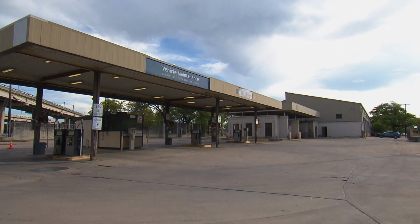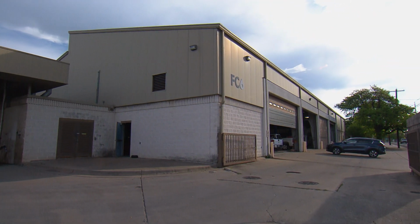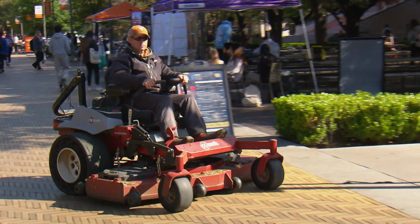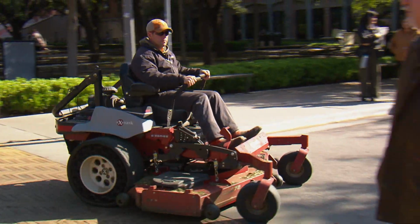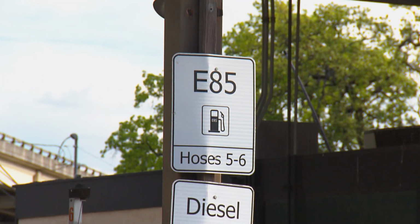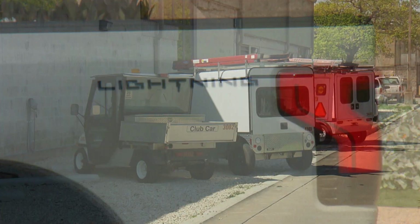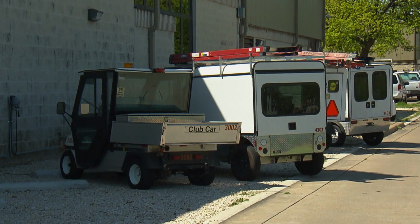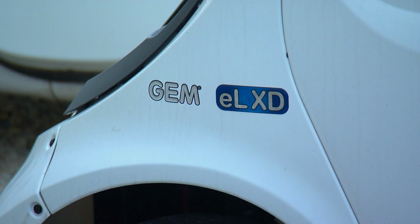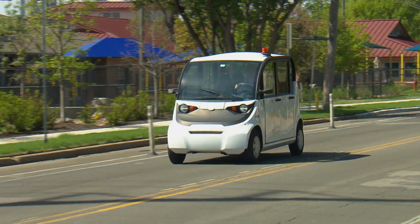With help from the Lone Star Clean Fuels Alliance, the University of Texas has also installed propane fueling on site, used by some lawn equipment, and a number of the university's ICE vehicles run on E85. 17 EV cars and trucks round out their clean fleet. But UT has been all in on low-speed electric vehicles for years. From an initial order of 200, that number has now grown to nearly 350.